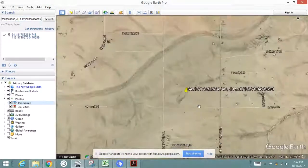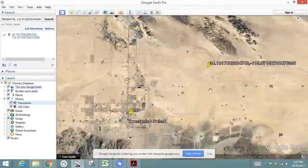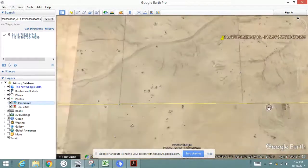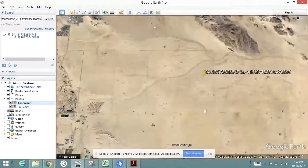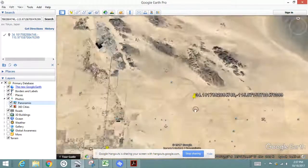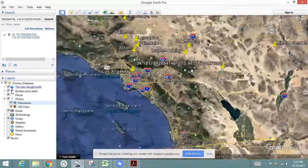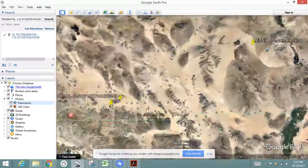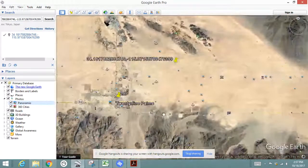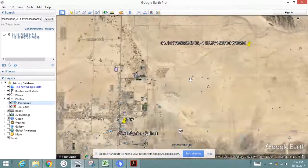So you can find out where this property actually is in relation to a city, where its nearest large road is, where it is in relation to the mountains, whatever. I mean, you can figure out so much information with Google Earth. It's a great resource. And just by using the GPS coordinates, it's extremely helpful in doing research on a property.